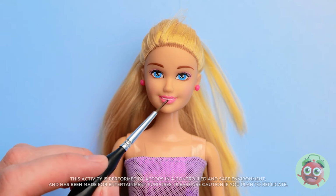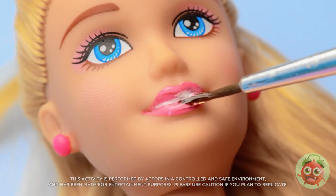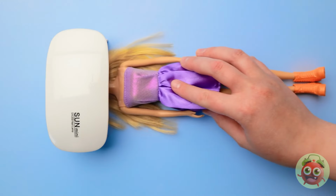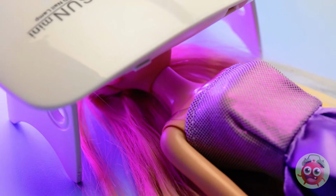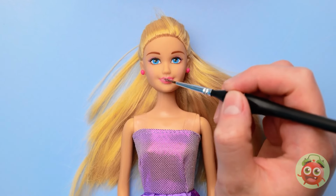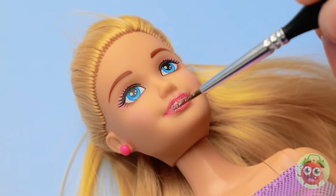Here! We're so paying attention! Just a plain old Barbie, right? Wrong! I think she could use a little upgrade. Once the gel is applied, stick her under the UV light. Perfect! Time for some glitter nail polish! So pretty, isn't it? Way better than boring old pink. See? So plump!